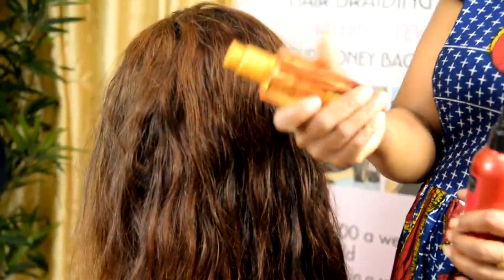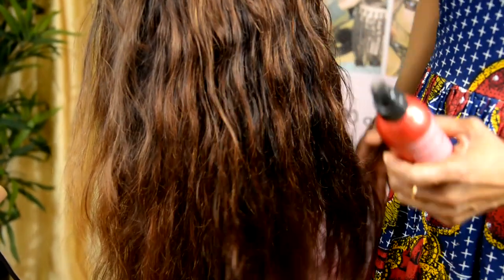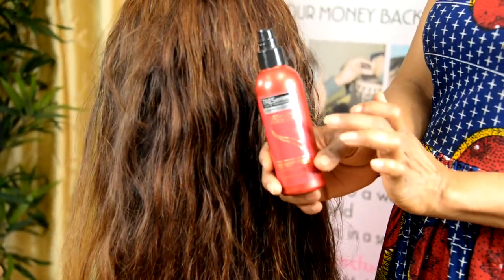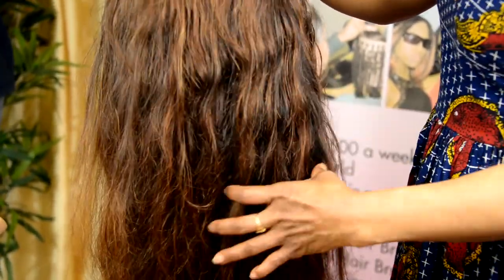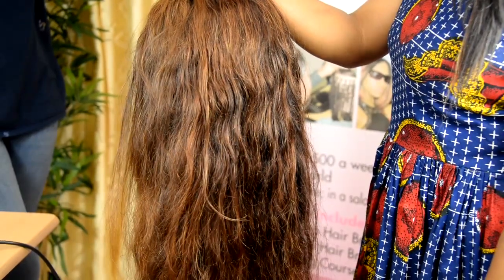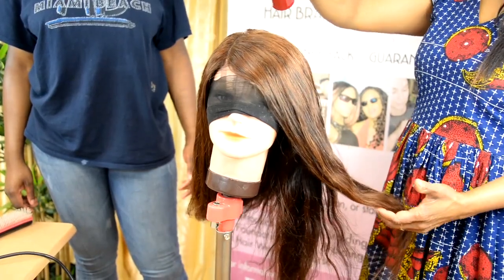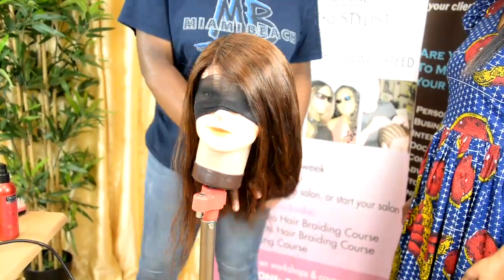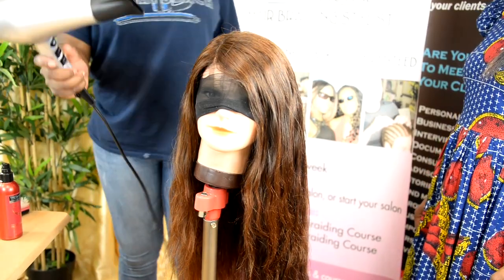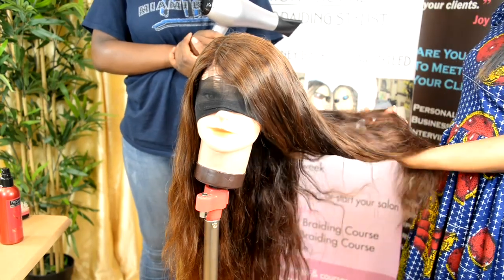So that's what happens immediately you take it out of the container. But that's exactly what we've done with this one, and that's what you're seeing it looking like this. So the next thing you need is a heat protection spray. And that's what we're going to use now, because right now we're going to start blow drying this hair ready for use. Once we start, we'll just show you a little bit of it and we'll show you when it's completely finished. Okay, so you spread your heat protector and now you're ready to blow dry, and that's what we're going to do next.